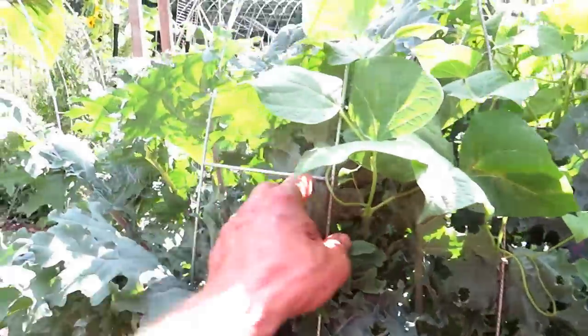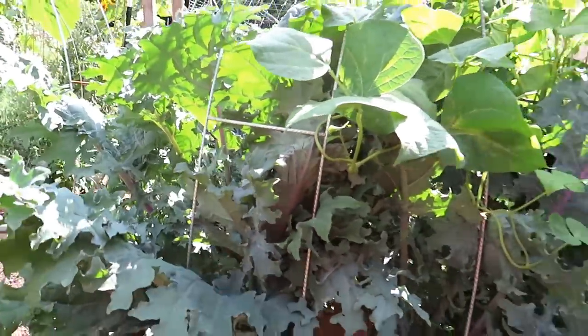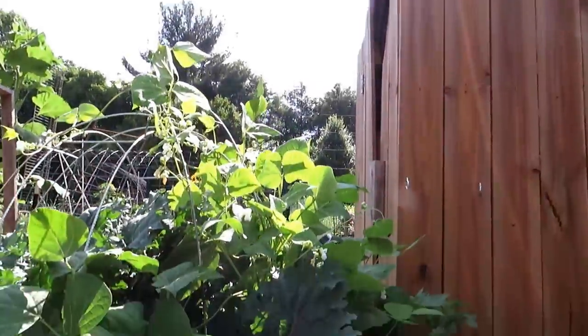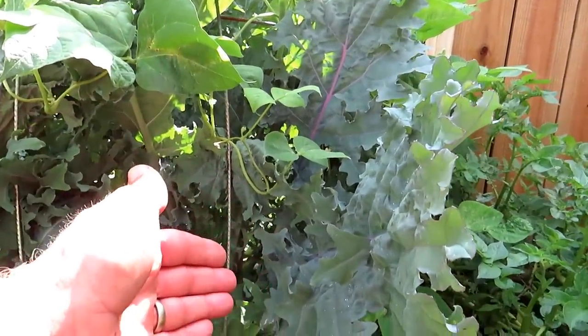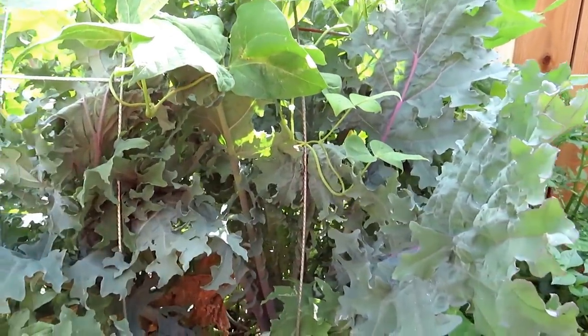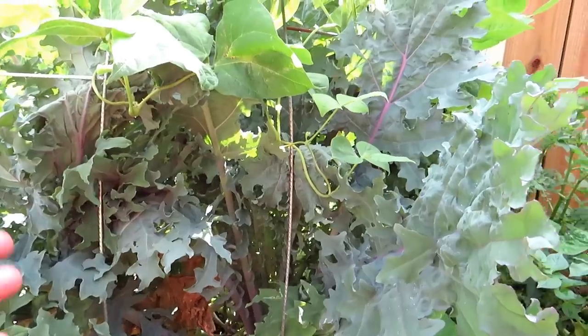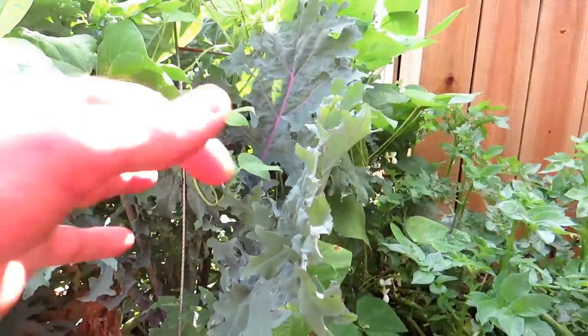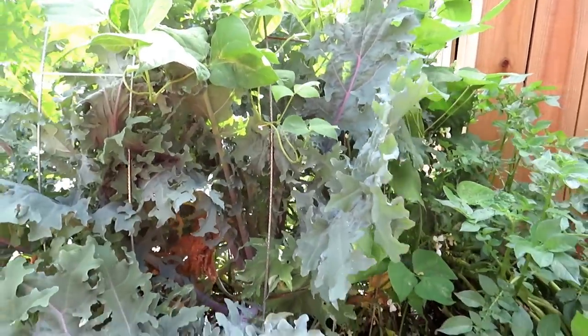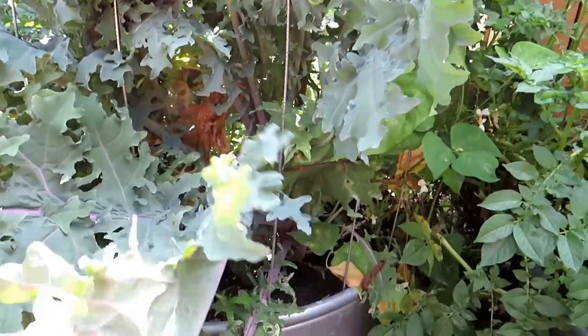There's a white butterfly in here too. It just went right down into the center. You can see it maybe fluttering around. That white butterfly is laying eggs on these leaves too, which are basically cabbage worms, green worms, you can get army worms. Any of these moths or butterflies that come in lay eggs on the undersides of the leaves. So the first thing we're going to do is inspect the undersides of the leaves.